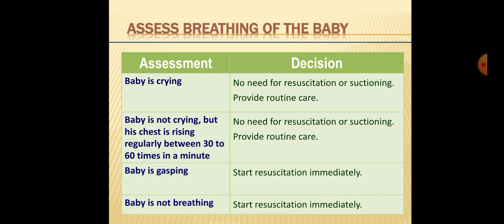When a baby's breathing is assessed, one of four main behaviors may be seen. These are: if baby is crying, no need for resuscitation or suctioning, provide only routine care. If baby is not crying but his chest is rising regularly between 30 to 60 times in a minute, no need for suctioning or resuscitation, provide only routine care. If baby is gasping, start resuscitation immediately, and if baby is not breathing, at that time also start resuscitation immediately.